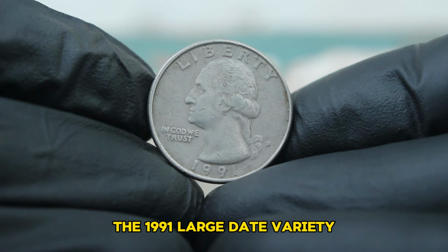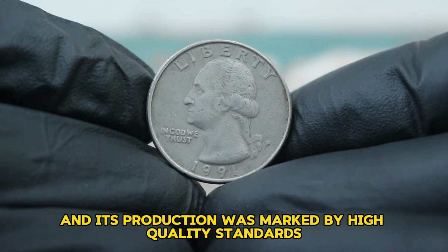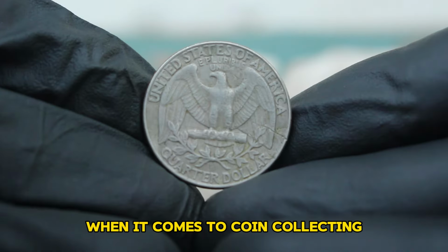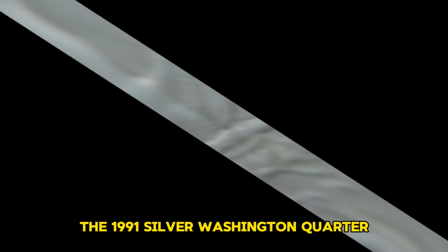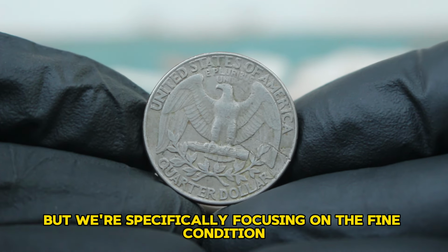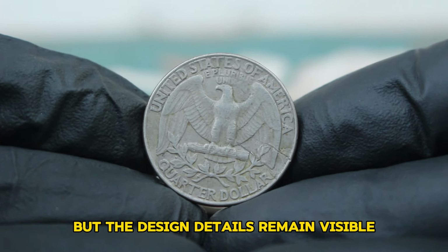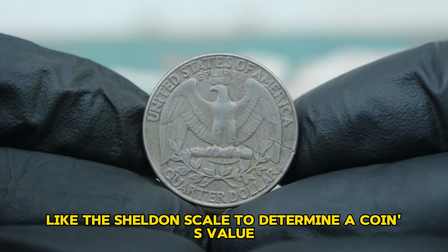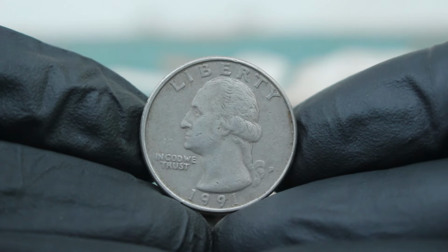The 1991 large date variety was part of a significant minting period, and its production was marked by high-quality standards. When it comes to coin collecting, condition is everything. The 1991 silver Washington quarter can be found in various grades, but we're specifically focusing on the fine condition today. In fine condition, you can expect to see some wear, but the design details remain visible. Collectors often use grading systems like the Sheldon scale to determine a coin's value based on its physical condition.